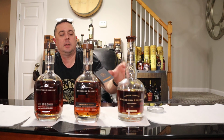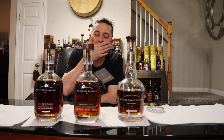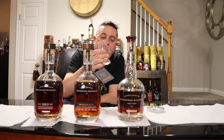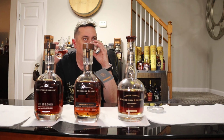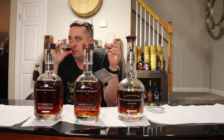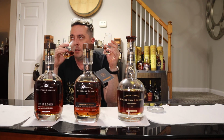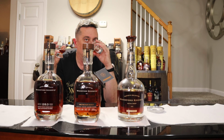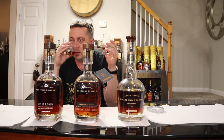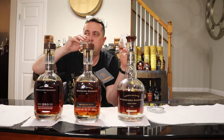I'm gonna taste those again side by side. Let me get a sip of water here. All right, I'm gonna go back into it. Let's compare the noses. Yeah. Their noses are very similar. Really? About the only difference I can pick out is the slight difference in the ethanol, which on the higher proof one does come off a little bit more on the nose.